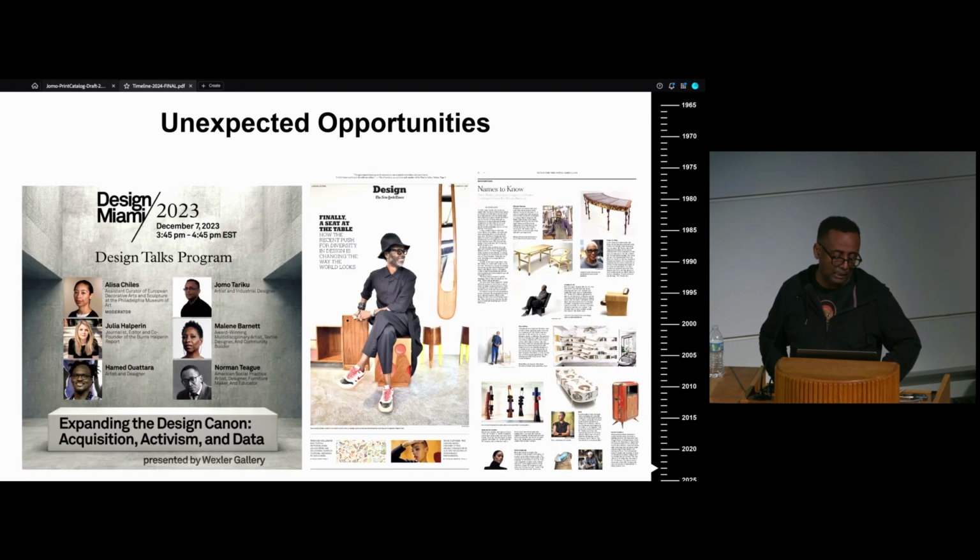The other one was being asked, what do you want to do with the opportunity that you've received? So at Design Miami last year, instead of talking about my work like we're doing now, I changed the platform so we talk about the changes that I would like to see when it comes to the canon. So that was a great opportunity to be able to do that through my gallery. So we did that last year with people that I respect and have worked with, the artists and designers here.